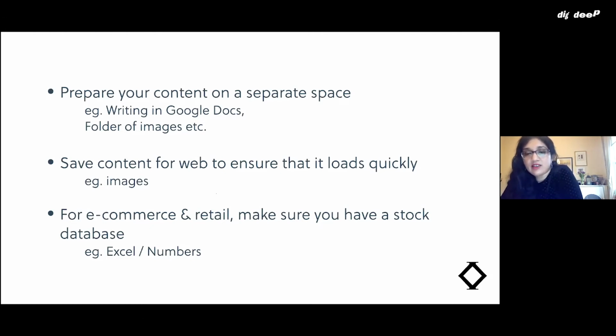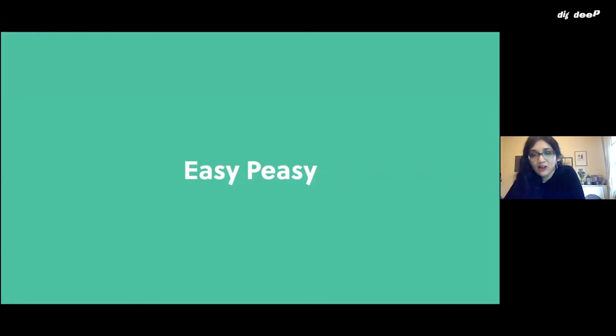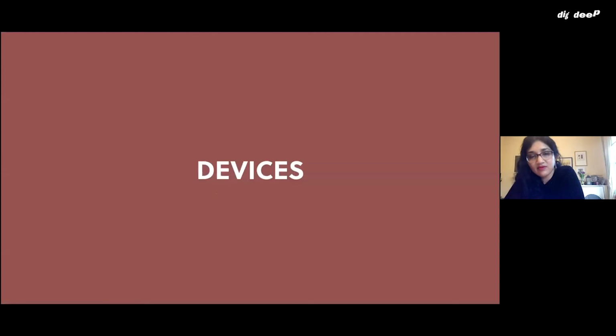For e-commerce and retail, what's incredibly important, and I think Emma will talk you through this a bit more in her presentation, is just having a really strong database and an idea of what your stock is as well. So having something as simple as Excel and numbers behind the scenes and then bringing it into your website can be quite useful, just to keep track of exactly what you have in stock. So it's all relatively straightforward, common sense things, but it's just having that checklist of things to go through and get yourself started.